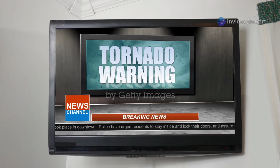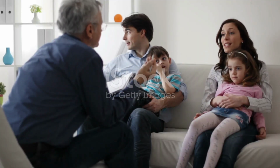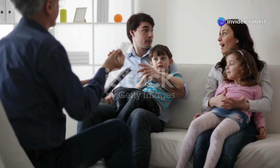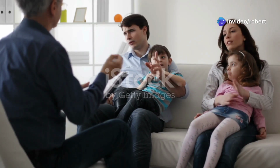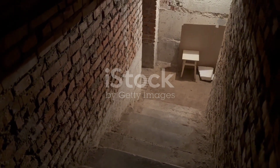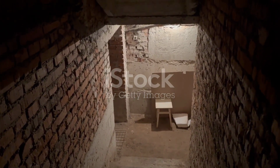The best time to prepare for a tornado is long before you ever hear a siren. The first step is to create a family safety plan. Sit down with everyone in your home and talk about what you will do. Where will you go for shelter? This is your designated safe spot. A good safe spot is in a basement, a storm cellar, or an interior room on the lowest floor of your house with no windows, like a bathroom or a closet.